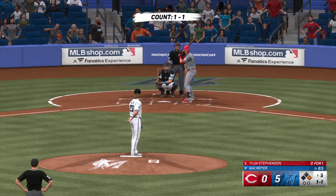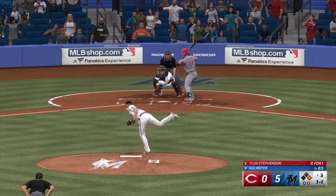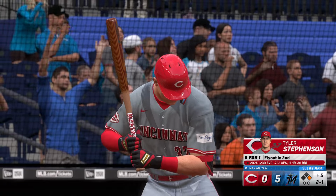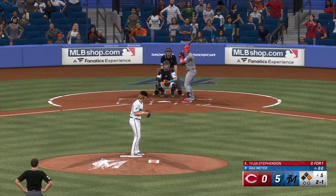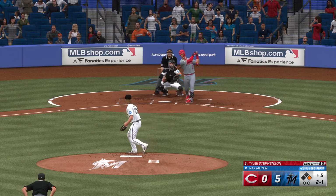Man at first. Tyler Stevenson, the next to hit for the Reds. Righty delivers. And the slider just misses. Well, these Reds just aren't putting together very many good at-bats in this one. Just one base runner to this point, and it's not exactly early anymore. They've got players in this lineup capable of sparking something, but it just hasn't happened for them yet.